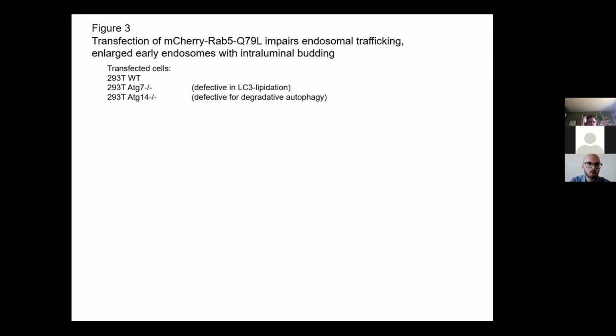They do a little bit more work on these multivesicular bodies in figure 3 using a fluorescence microscopy approach. So they transfect a construct called mCherry Rab5 mutant, which impairs endosomal trafficking. So this leads to enlarged endosomes with intraluminal budding, and this makes it probably easier to detect LC3 in these endosomes by fluorescence microscopy. So they transfect this construct into different lines of 293T cells.